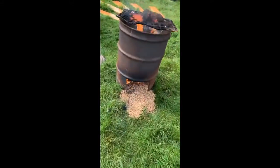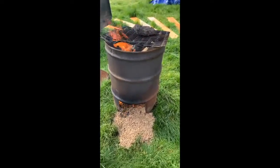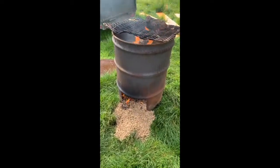Again, we're out here making more biochar, and ultimately this is going to go in our garden, so just a great way to repurpose and reuse everything for sustainability, for preparedness.